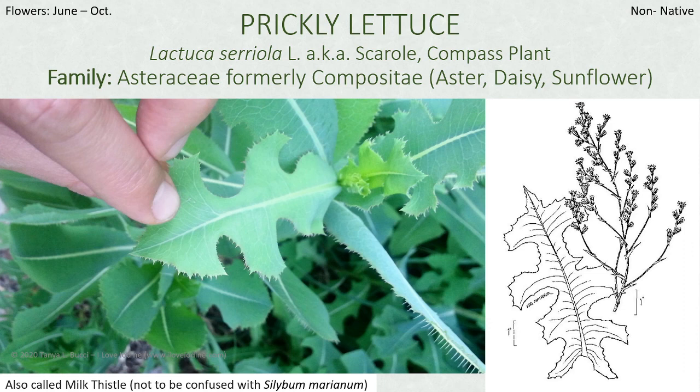So prickly lettuce, this is what we're going to go out and see. This is the Lactuca serriola. Again, in the same family, Asteraceae, as you know, common plants that we would find, the asters, the daisies, sunflowers, dandelions, chicories, etc. We're going to see some of it out. Now, this plant is really interesting. You definitely can see that the leaves here are a kind of waxy gray-green, and you see all those prickles. Check those out.